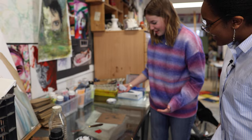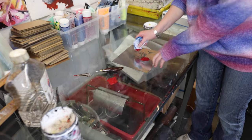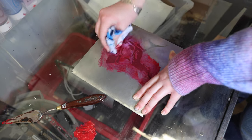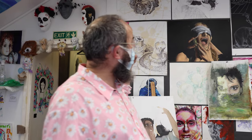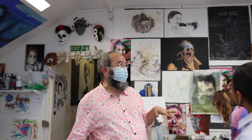So I just basically carved into metal with a needle. Then we put it in acid. You're doing amazing. In this room in art, you can use any media that's covered under GCSEs and A-level syllabus. As you can see, there's lots of painting, printing, some of the 3D work, lino cuts, and also photography.